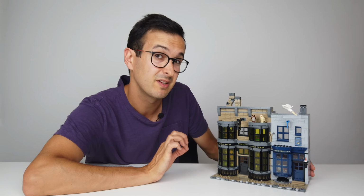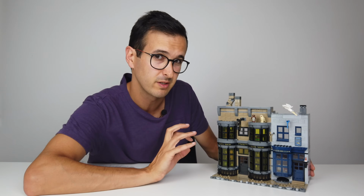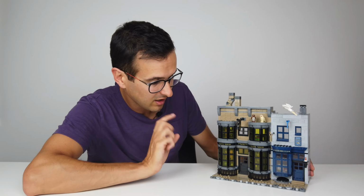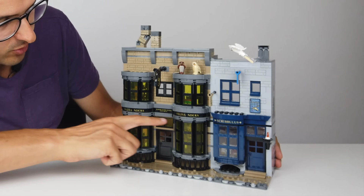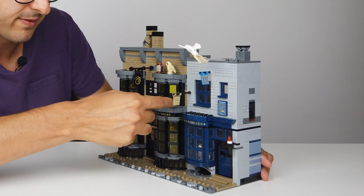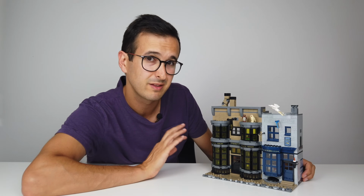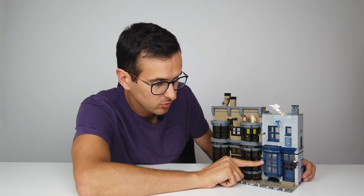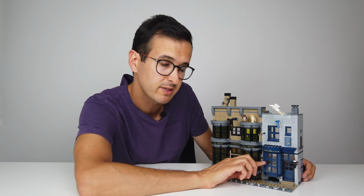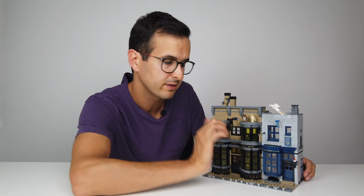The previous one that had this many stickers was the Hogwarts Castle, the big one, and that one had like over 50 stickers. This is a lot, and most of them are used in places like this, where you get to see the signs of the shops, as well as some of these flags and signs outside. They add a lot of nice detail, but then again, it's a bit too much, in my opinion. There's some nice dark blue windows. I'm not really sure if this is new to this set or not, but it is a nice addition and a nice color to have for fans.